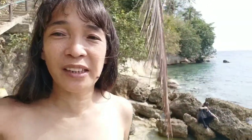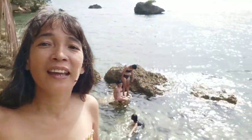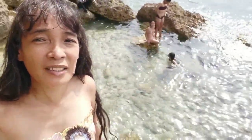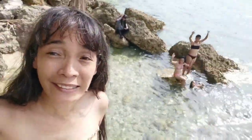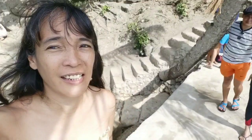And of course, down here from the lighthouse is a very, very nice beach. So there are my friends now taking photos. I actually like this better than the lighthouse thingy. So it's very nice. Time to swim.